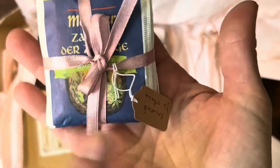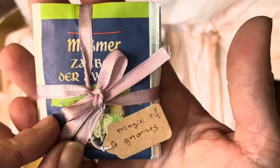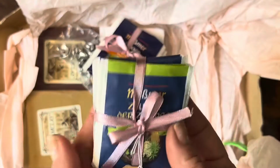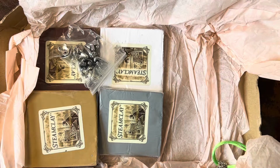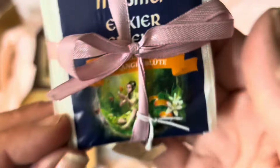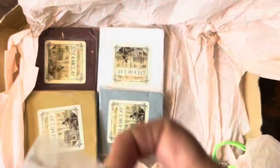And then here's the teas. Look at these teas. So this is Magic of Gnomes, which I'm going to have a hard time even opening this package because it's just with the little tag. Magic of Gnomes. Oh my gosh. Is there a little gnome on there? There is a little gnome on there. Oh my gosh. And this is Elixir of Fairies. I am like just swooning right now.